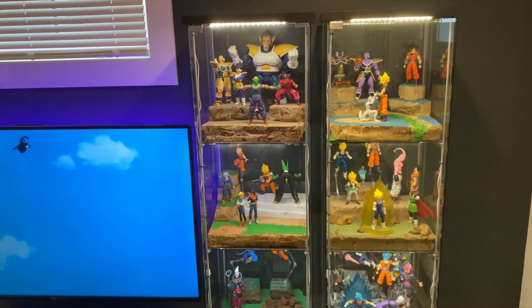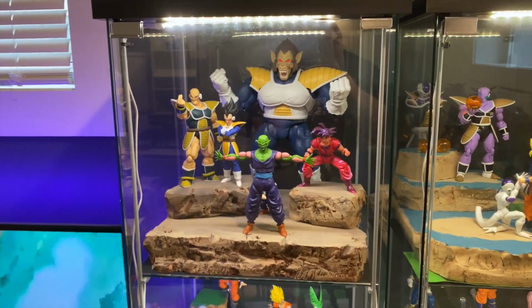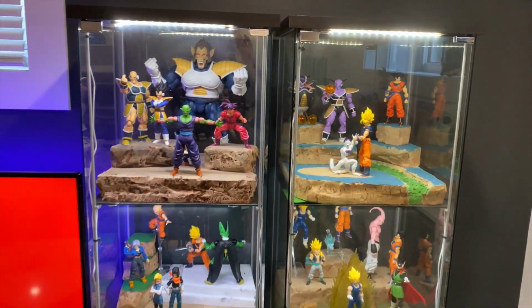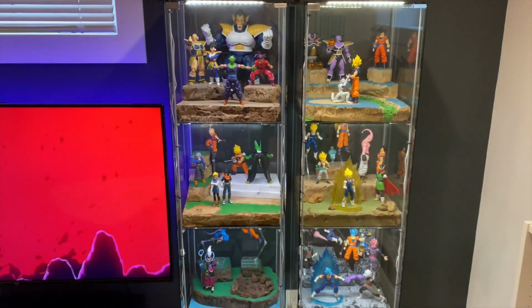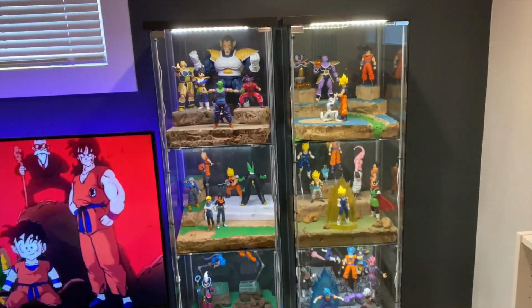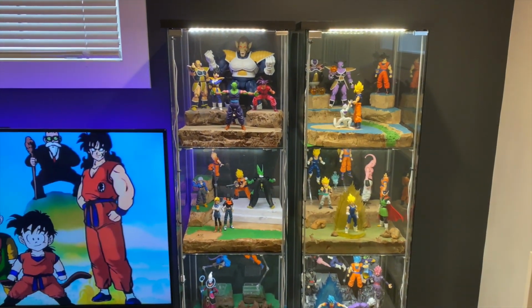I feel like with them being side by side, if this was all DBZ and then this was all Dragon Ball Super, it would look kind of weird having the Saiyan Saga beside the Battle of the Gods saga. So, again, just trying something new. Let me know what you guys think, if you liked it better before with the columns as opposed to the rows. But I really like how it looks like this.